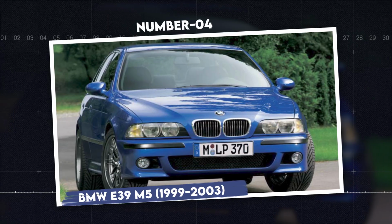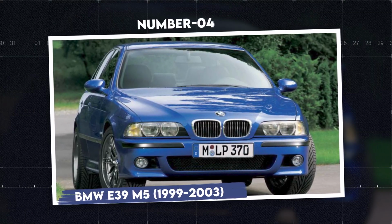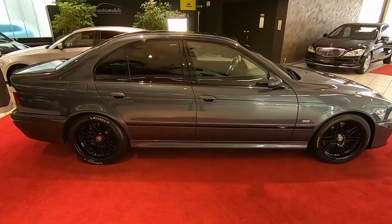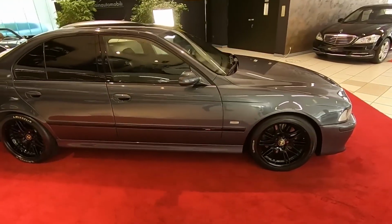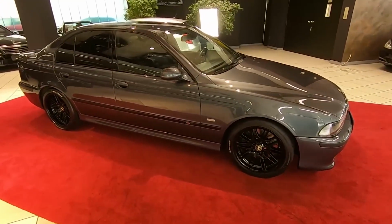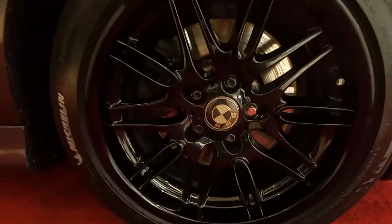Number 4. BMW E39 M5, 1999 to 2003. Here's where we get into serious money territory. The E39 M5 is experiencing some interesting market dynamics right now that create perfect flipping opportunities.